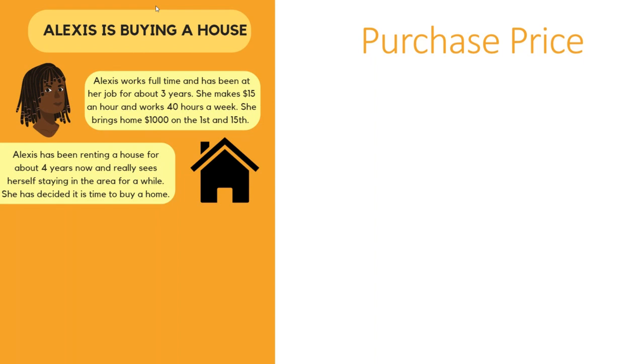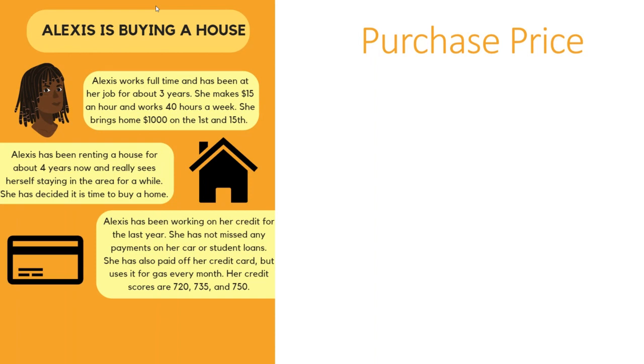But Alexis's situation is she's planning on staying where she is for a while and has decided she has a goal of buying a home. She's been working on her credit for the last year. She's not made any payments on her car or student loans. She's paid off her credit cards, but uses it for gas every month. So she's using a little bit and paying it in full.